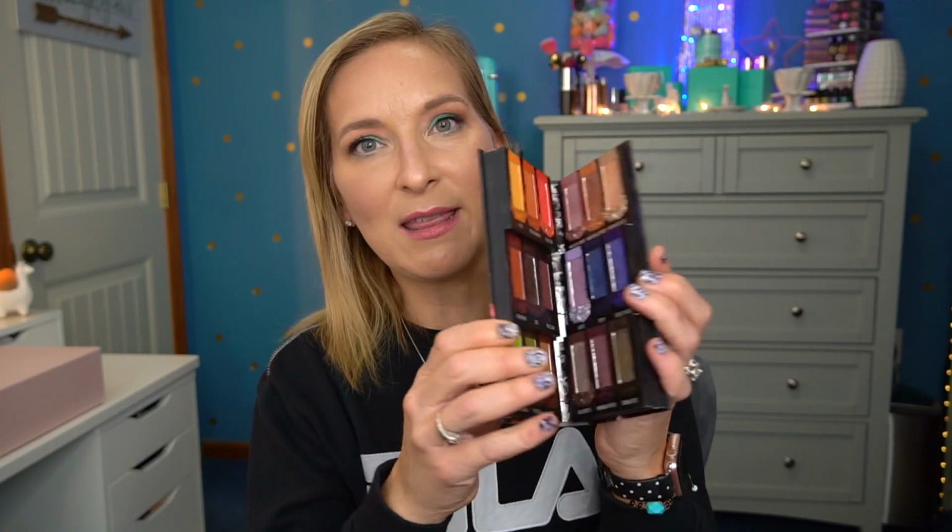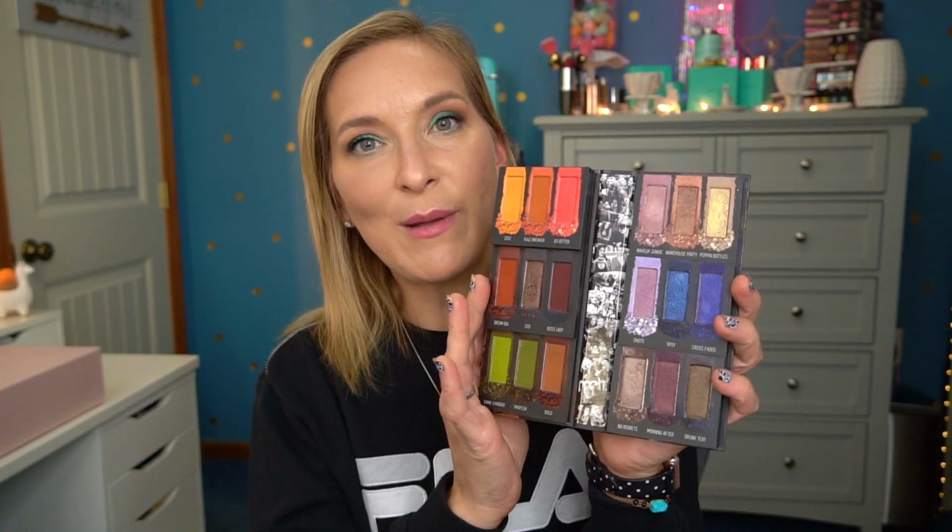The one for color, pigmentation, blendability, it has everything in my opinion, is this one right here. This is the Melt Cosmetics Impulsive palette. I love everything about this except for the packaging. The packaging is really bulky, really thick, but this blends out so effortlessly. The colors are beautiful. The colors are pigmented. They have no issues blending. I have no issues with this palette whatsoever. It's just a fantastic palette.